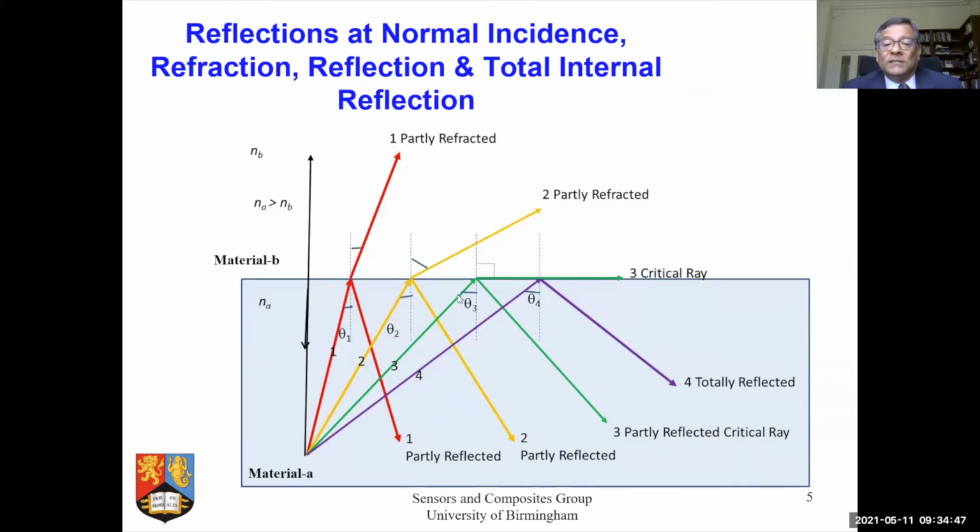And so this is known as a critical angle, and you still have your partially reflected critical ray. At angles greater than the critical angle, you have total internal reflection. So the two phenomena I'm going to be using are what happens at this interface when you have total internal reflection, and what happens when you launch light at 90 degrees to the interface between material A and B. And we will refer to this particular case as reflections at normal incidence.